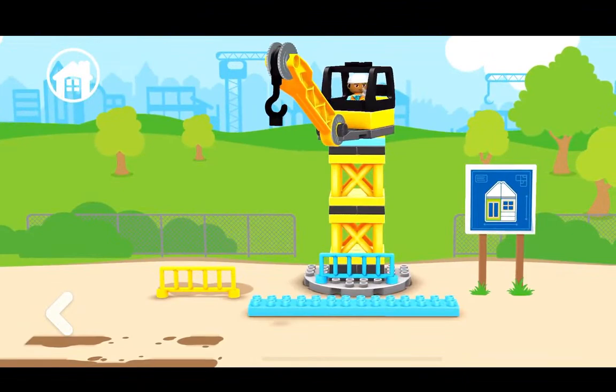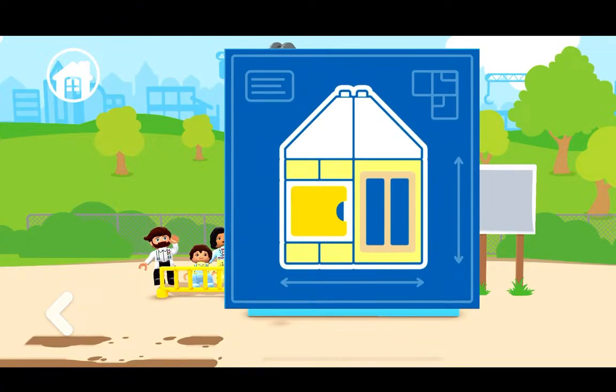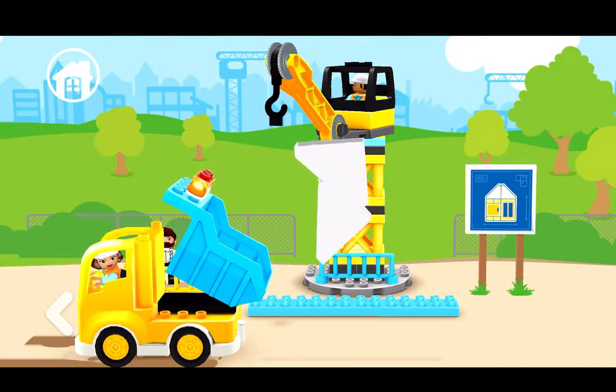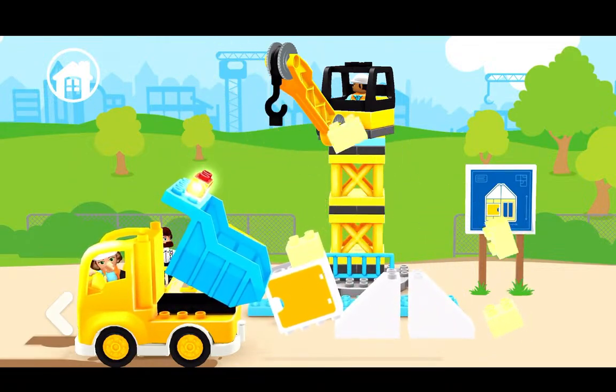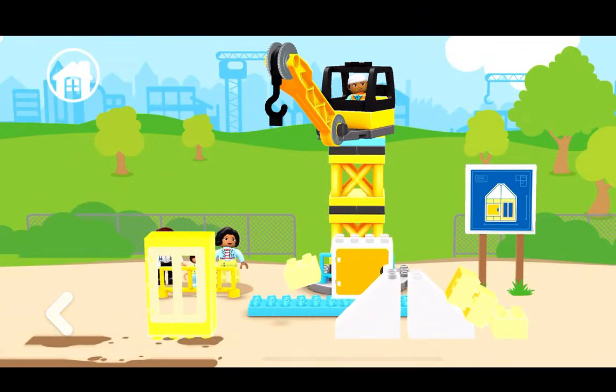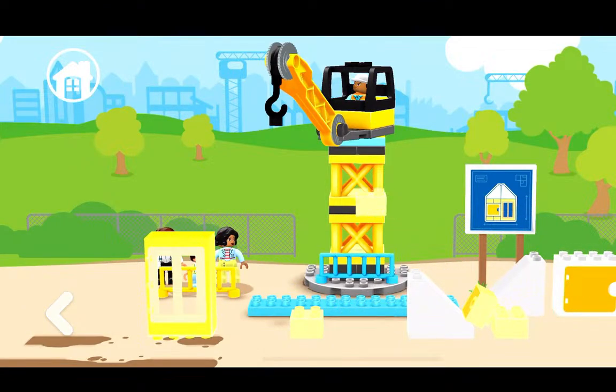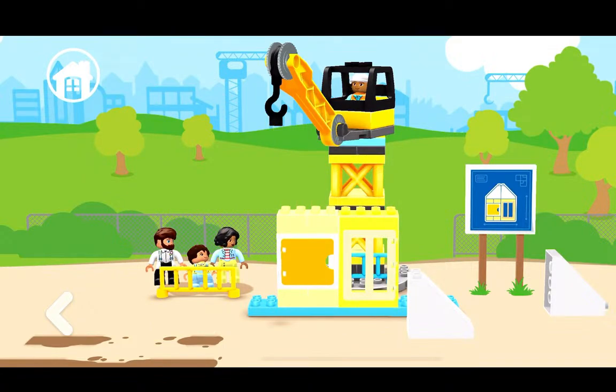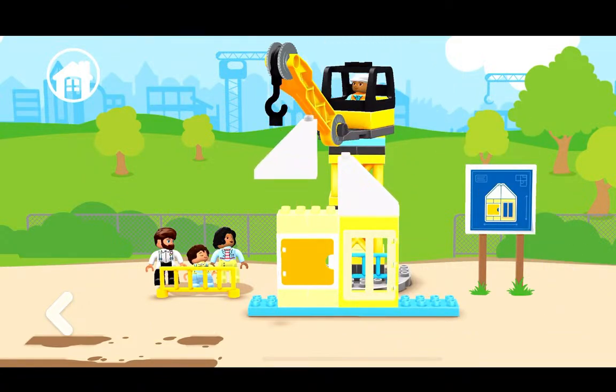Oh, on this level we need to build a building. Okay, let's do it. Beautiful. Hello, dump truck. Many details. We look to the picture and build some house or maybe some building. Okay, I take details and build. Super.